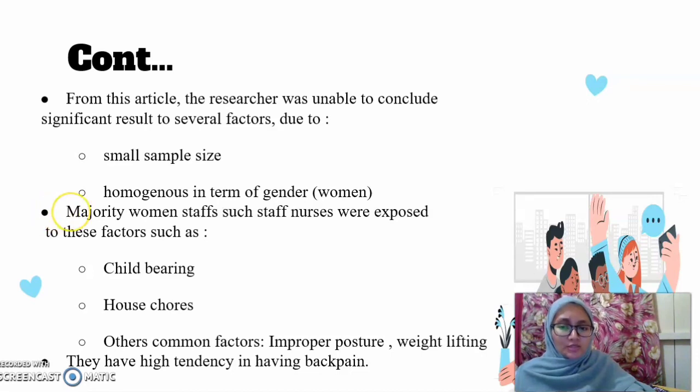So majority women staff such as staff nurses were exposed to these factors such as childbearing, house chores and other common factors like improper posture and weightlifting while doing procedures.